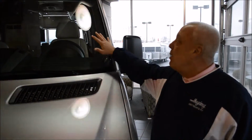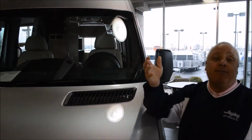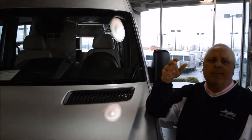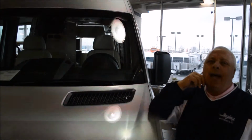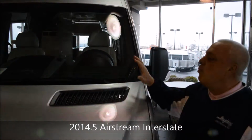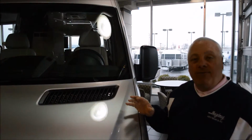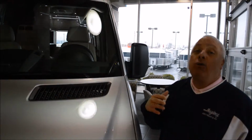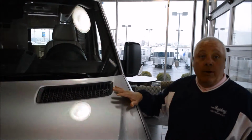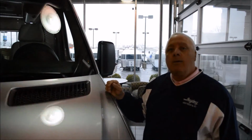They've put a membrane within the entire front windshield that will also allow you to defrost in a little less than a minute, even with heavy ice, which is really kind of all the cool factors that come with it. So some subtle changes to the 2014.5 that have made a huge impact as far as not only Benz, but also with Airstream. We'll do a quick walk around and then we'll head inside.